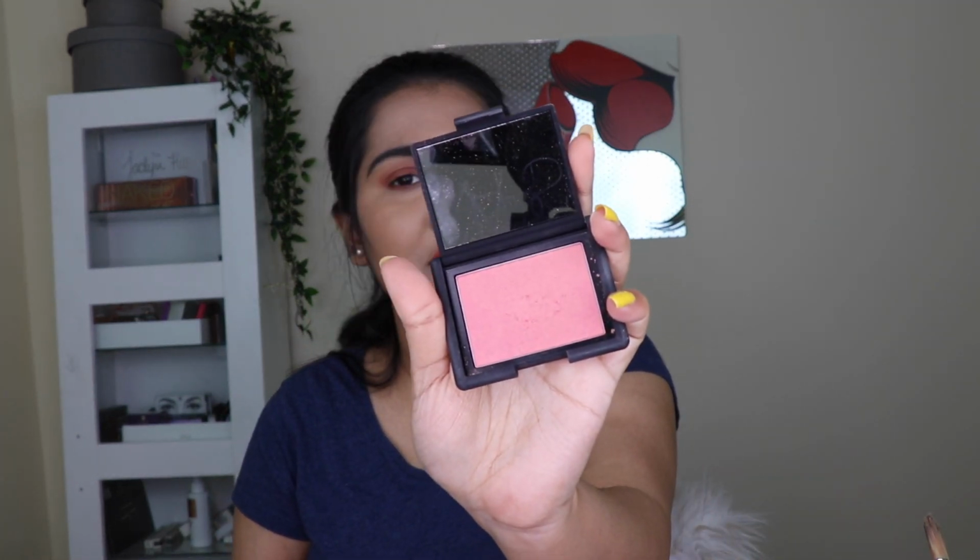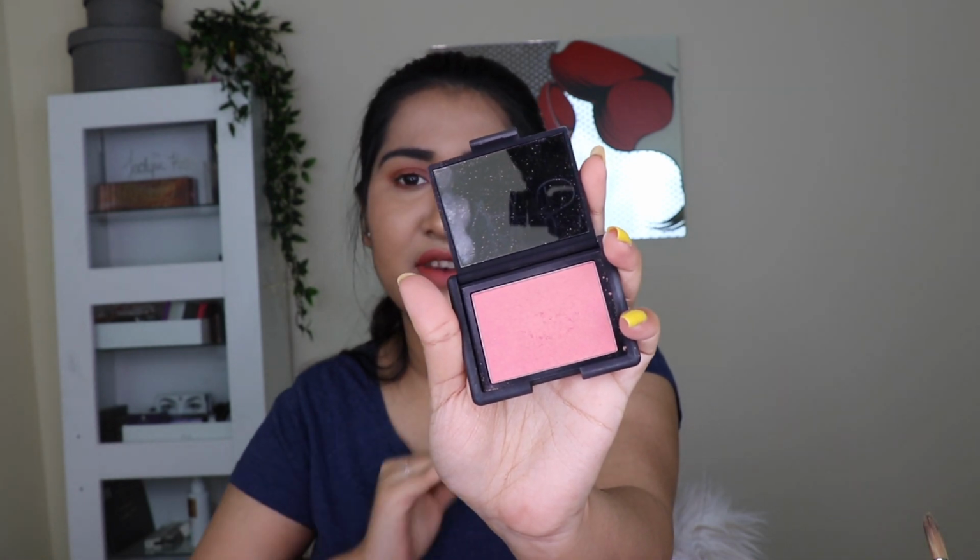So this is my favorite blush at the moment, just because, you know what, it's not an overpowering color. So you can see that gorgeous color. I love this blush, you guys. It's not completely pink and it's not completely peach, so it's a mix of pinky peachy toned color, which has gold reflecting particles in it. So it has that gold shine in it basically. Let me just show that to you. Swatch of it.